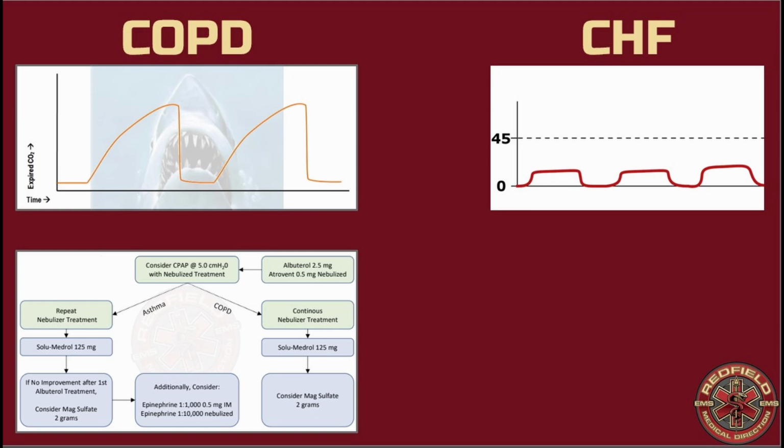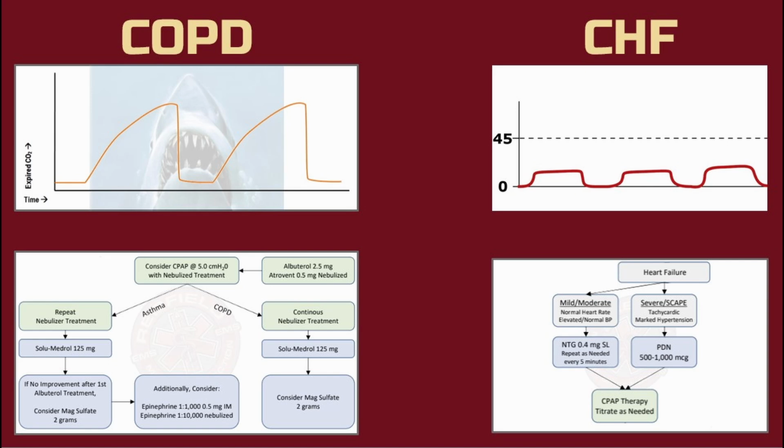So what would we expect? Well, somebody in CHF typically has a poor ejection fraction. So that means your pump's not working well, hence perfusion is going to be low. So instead of having that high end-tidal CO2, you're going to have that low end-tidal CO2. That way now you're sitting there saying, no, I'm actually going to go more down the aggressive CHF pathway. And that way you're picking the treatment you're going to do and following the right pathway.